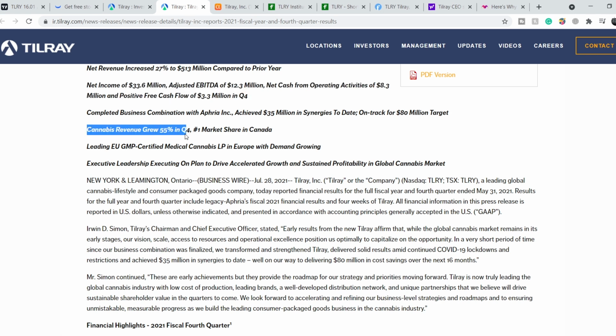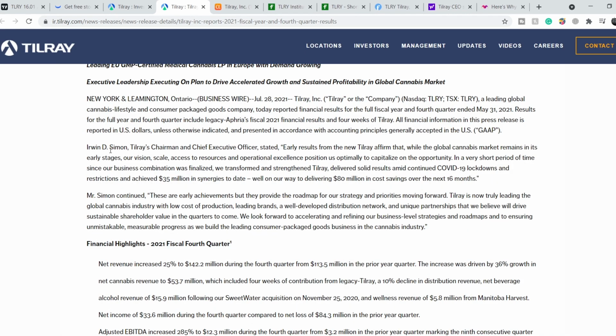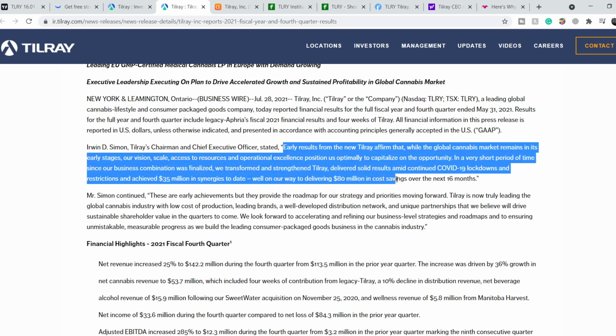Cannabis revenue grew 55% in Q4, number one market share in Canada. Leading European Union GMP-certified medical cannabis LP in Europe with demand growing. Executive leadership executing on plan to drive accelerated growth and sustained profitability in the global cannabis market. Very good results, and let me quote Mr. Irwin D. Simon, Tilray's chairman and chief executive officer, who stated: early results from the new Tilray affirm that while the global cannabis market remains in its early stages, our vision, scale, access to resources and operational excellence position us optimally to capitalize on the opportunity.